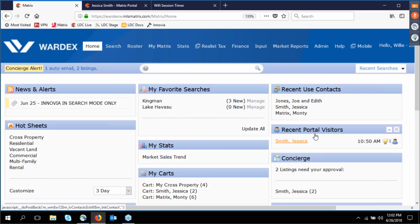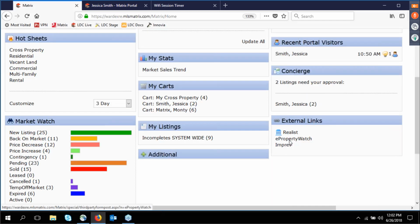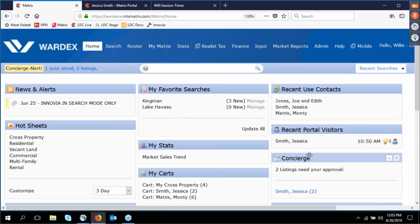Okay. I have a question. Yes, ma'am. On the external links, are they going to transfer from the previous system? We had external links there. I think Lauren was working on that, because now we can put as many on as we want. I'm only showing one external link, and that's Realist. Yeah, there are quite a few. Realist and eProperty Watch. I'm not showing those.